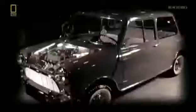First launched in 1959 by the British Motor Corporation, Mini was developed as a response to the austerity of the post-war years. But as it steered into the 60s, it became the car of choice for not only the average man, but celebrities alike. Mini came to embody the very spirit of the era.